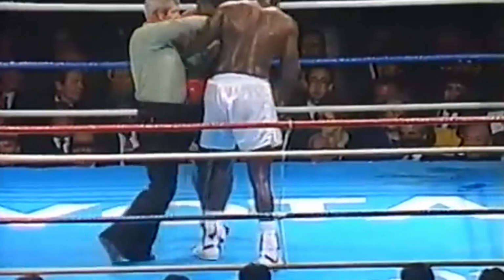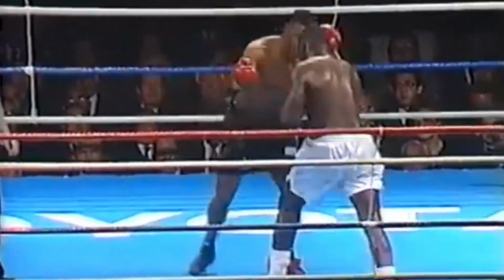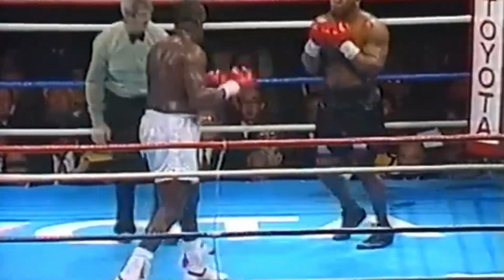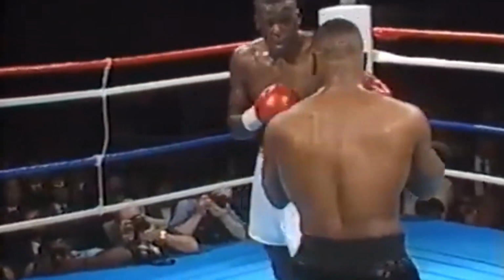Little more peekaboo defense from Tyson now, as he is clearly aware of the closing left eye. And that becomes a factor, especially for the very first time. Experience plays a major role in that kind of handicap. One of the things that his great mentor, Cus D'Amato, used to tell him was, it's no virtue to get hit, keep your gloves up.